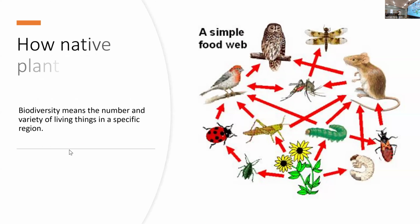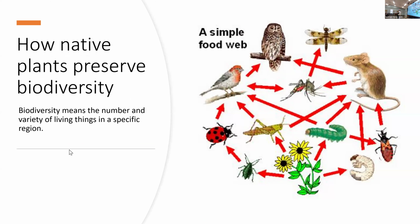Talk a little bit about the whole idea of biodiversity. It's another thing we're hearing mentioned a lot with the native plants. And it means the number and variety of living things in a specific region.